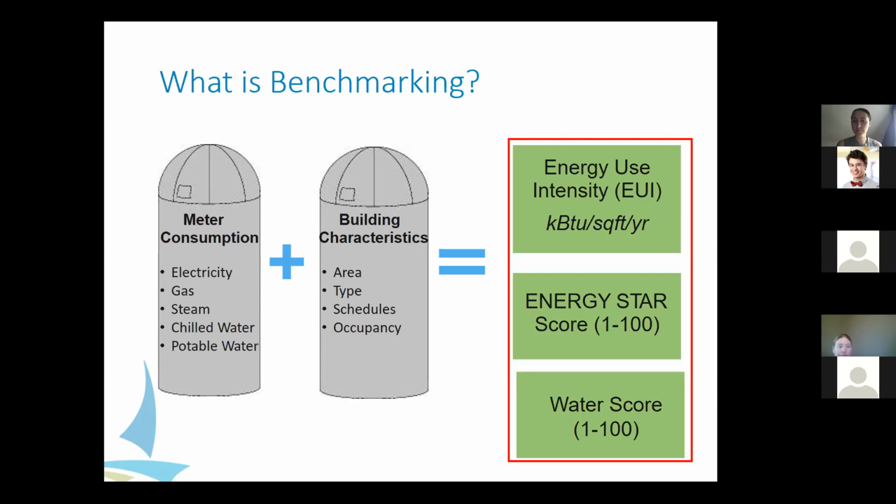The second metric does one better, where it incorporates the energy use intensity, or EUI, as well as many of the other building characteristics. It includes some analysis around the building type, schedules, occupancy, year built, among a number of other factors that are dependent upon the building type itself. And it normalizes them along a scale from 1 to 100, 1 being inefficient, 100 being efficient, and 50 being the national median. If a building earns a score of 75 or greater, it's seen as a very efficient building and can be recognized as such with an Energy Star certification.